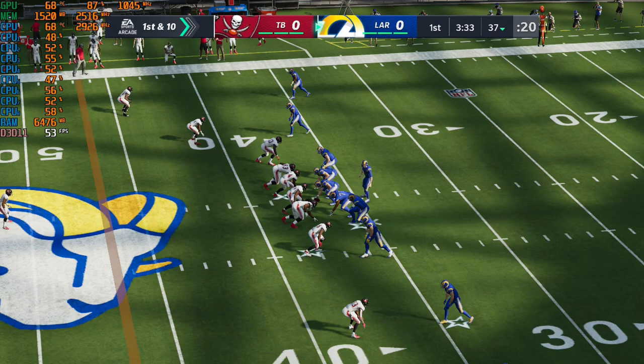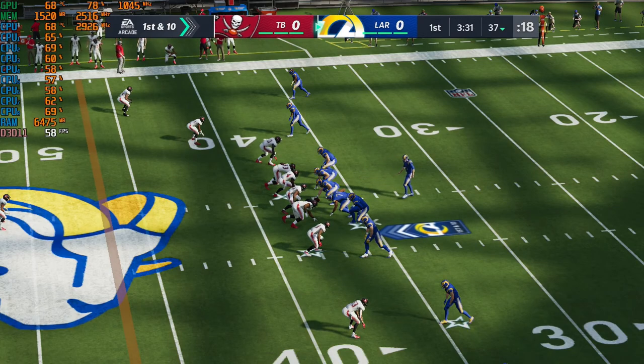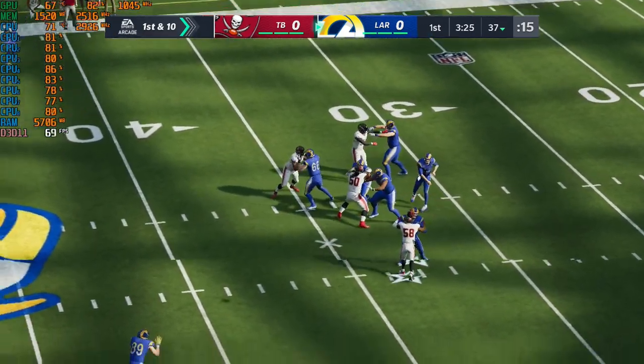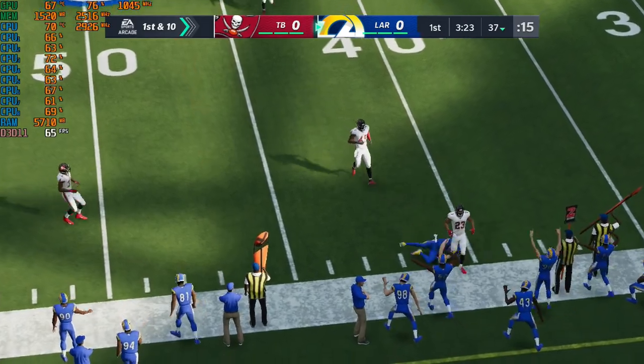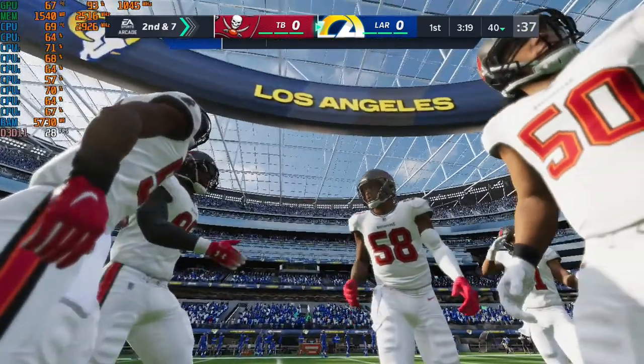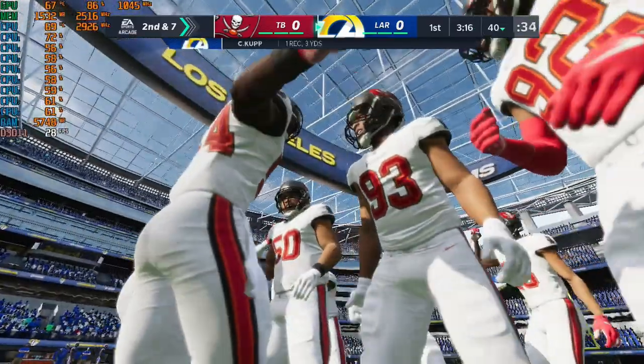Line of scrimmage, the 37 on first and 10. From the gun, here's Goff. And that'll be caught by Kump. And he's dropped right at the 40. Gain of three. 3 yards the gain there, second down.